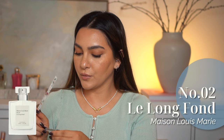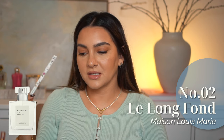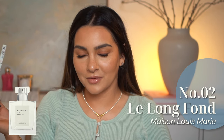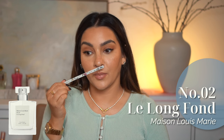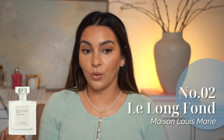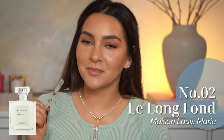The first one is No. 2, which is called Le Long Fond, and this is in the same family as Préville. I don't know if it's called like that, but the perfume from Aesop, which is a perfume my husband wants to own so bad. And I'm always like, not too sure.